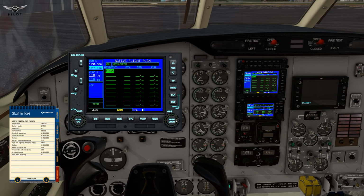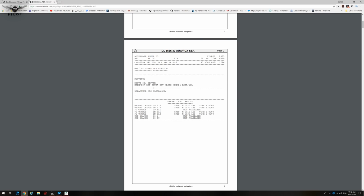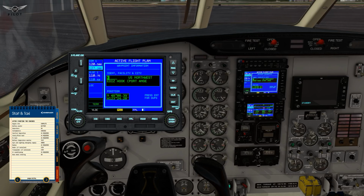Let's see here. No, that's not what I wanted to do. There we go. So here we're going to enter the next waypoint, which is Kuga. All right, so let's see here. C, Charlie, and Oscar, Uniform, Golf. That's Kuga, and enter, accept.